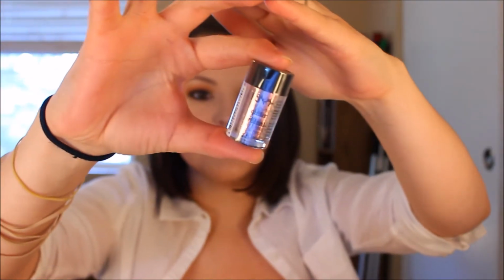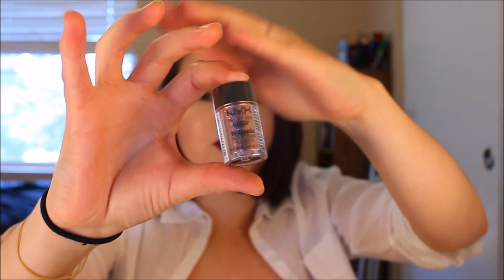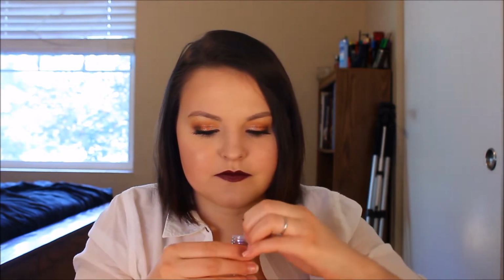So the next thing I got are two of the NYX Glitter Brilliance. It's for your face and body. They just come in little tubes like this. This is the first one that I got. It's called Rose, and it's just like a purpley shade. I've never used these before. So they're just like loose glitters, I think.